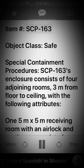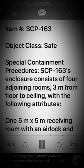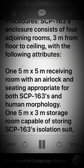Item: SCP-163. Object Class: Safe. Special Containment Procedures: SCP-163's enclosure consists of 4 adjoining rooms, 3 meters from floor to ceiling, with the following attributes.